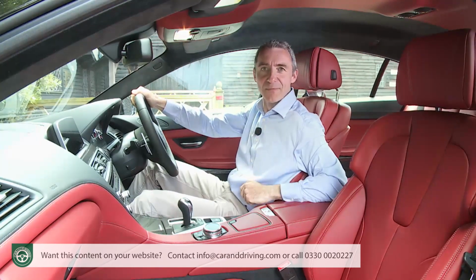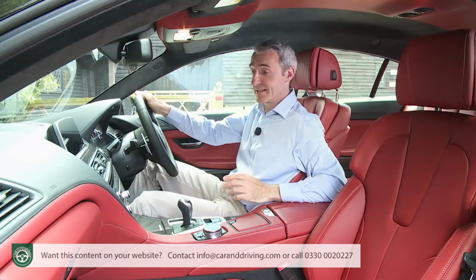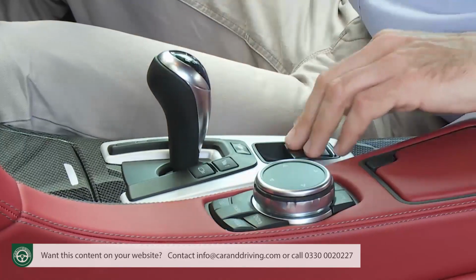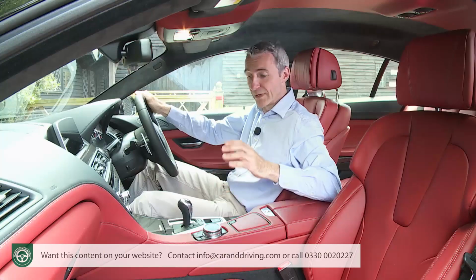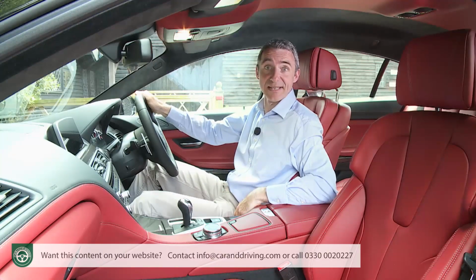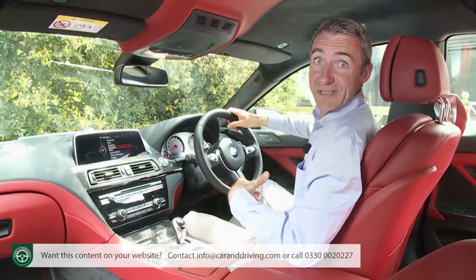It's beautiful. As usual with BMW, everything is very driver-orientated, with the automatic gear selector, the electronic handbrake and the iDrive infotainment controller all falling easily to hand, mounted on a centre console that runs through to the rear of the cabin. And it all works so well.